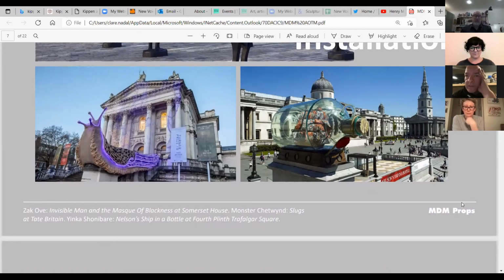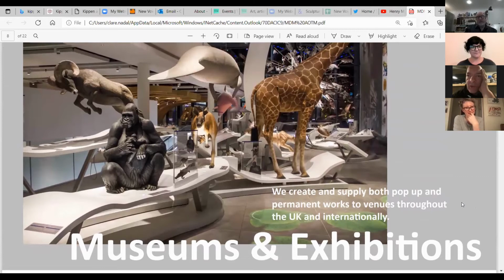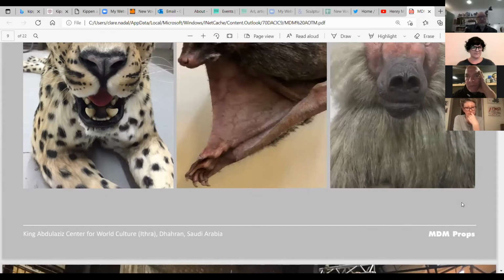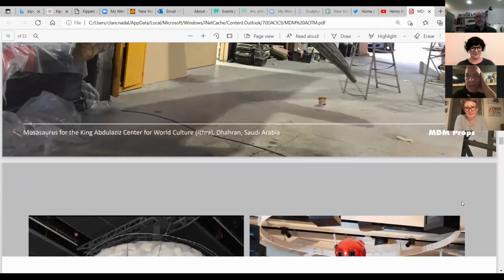That one again has got a lot of technical shenanigans going on because the bottom of it is full of air conditioning systems. Down a bit. Zoo work, museum work rather, do a lot of things like that where you've got to replicate animals without using any taxidermy. Down again. Same again, they're all made using fake materials, so no real things. And again, that's another one, big monster early whale for another museum in fiberglass. Down again.